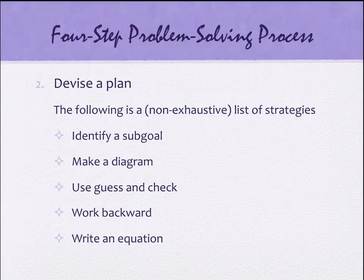Write an equation is sort of listed last, not because it's not useful, but because we're going to try to avoid that as much as possible. Most of the things we can do can be done without the equations at the level that the content we're looking at is geared towards. And so the equations aren't necessarily necessary. They're useful. Sometimes they're a lot easier than the other strategies we employ, but they're not necessary.